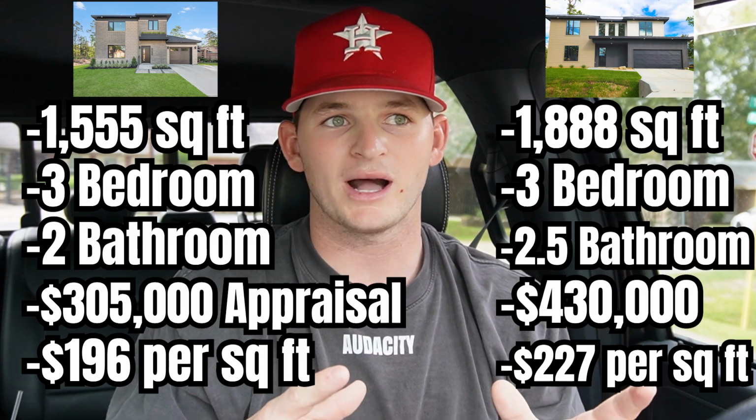So very comparable houses. Maybe I just caught an appraiser on a bad day with the first home build, since they appraised it so low, and caught an appraiser on a really good day with this home build that appraised it for so much.